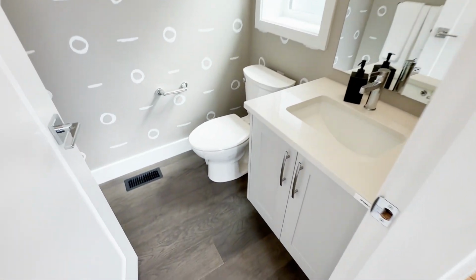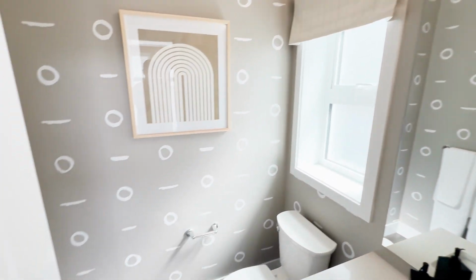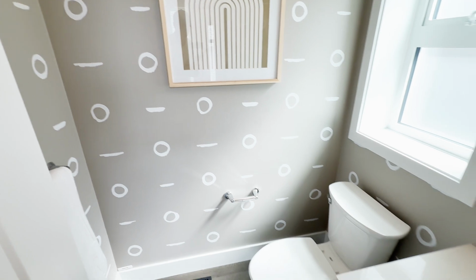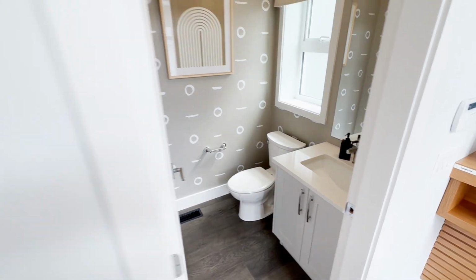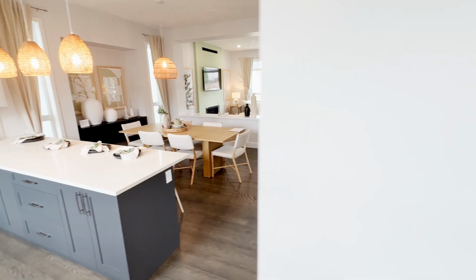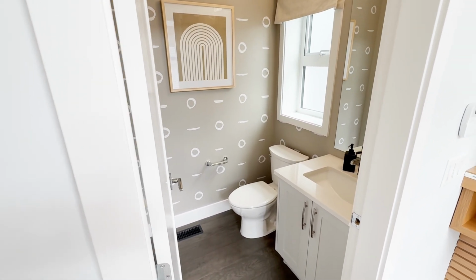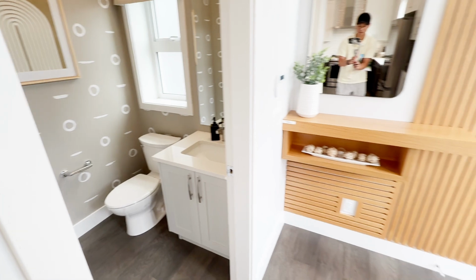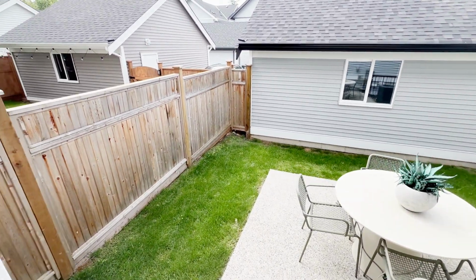We wrap around through, you have your powder room here on the main level. I personally like this because it's tucked away. I know some places you are able to see the powder room from the main living area, but I like the idea of having the powder room a bit tucked away so people that are going in and out, you're not necessarily hearing or seeing anything. And of course, let's open this up and just show you a bit of the space back here.